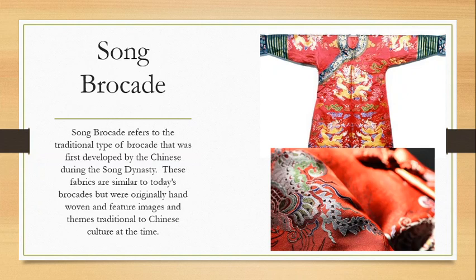creating these very highly ornate, very colorful fabrics. And there you can see, this is such a brightly colored garment. This is not a modern garment. This is an ancient garment, really, from the Song Dynasty. But you can still see how beautifully vibrant those colors are, and that is a real testament to the ability of silk to dye very well, and then keep its color.